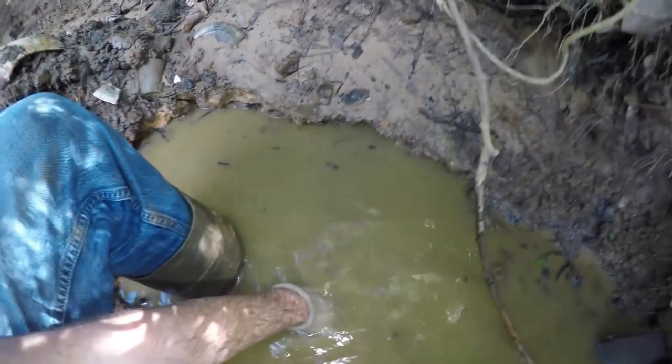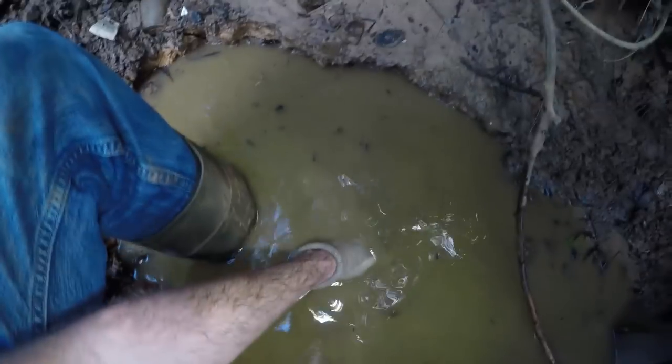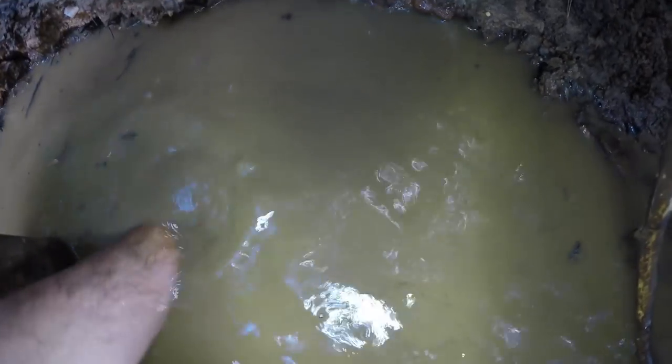The problem with this is I have to dig super deep to actually reach the bottom of the dump to where the older bottles are. I found bunches of broken things all over the place, but I think I finally have felt an intact bottle. So let me find it again. I'll just come up with so many broken things, but let's see if I can find it with my fingers again.